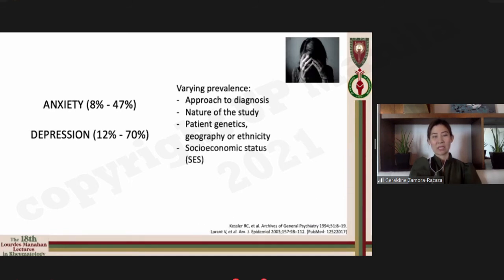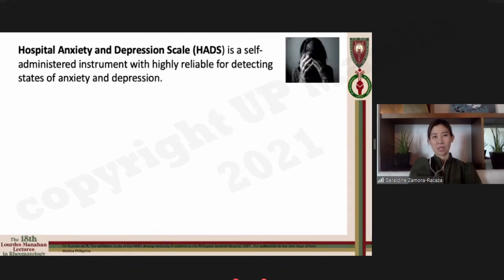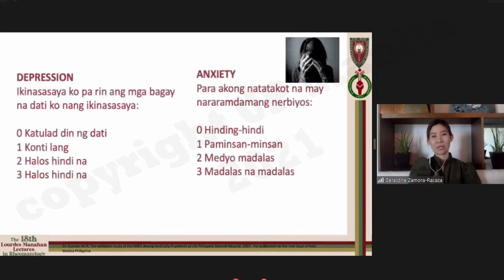Furthermore, disparities and factors making up the socioeconomic status, including income, education, and occupation, are causes of differences in prevalence of mood disorders. This Hospital Anxiety and Depression Scale is a self-administered instrument we can all ask our patients to do, and this is reliable for detecting states of anxiety and depression. It's a very simple tool we can use in the clinics or even through telemedicine to assess the presence of anxiety and depression in our patients.